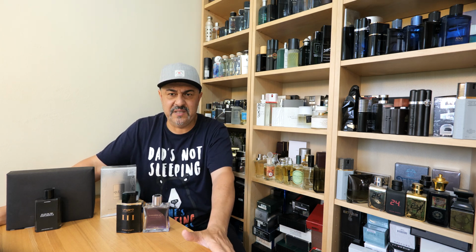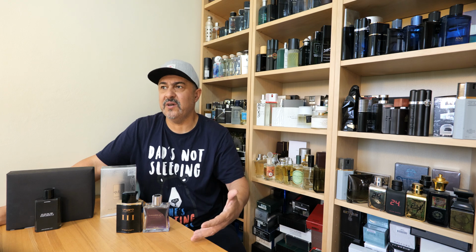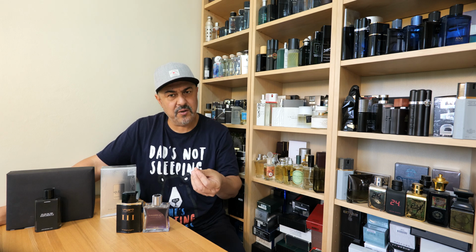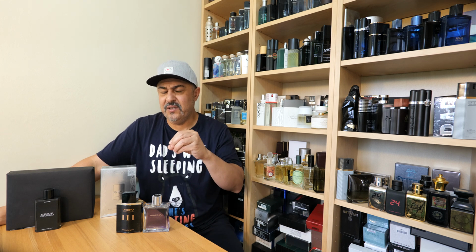Who is it for? Definitely 25 and up. This is better for going out, very formal. It's quite nice, quite uplifting, quite pretty, quite warm, but at the same time it's quite fresh and floral and citrus in the beginning. So it's quite a complex fragrance. I wasn't expecting it to be this complex, because usually Jo Malone fragrances are not very complex, they are quite simple. So overall, yes, I recommend it.